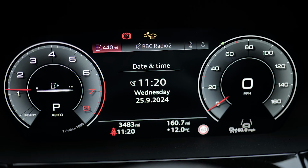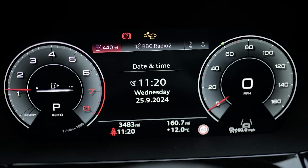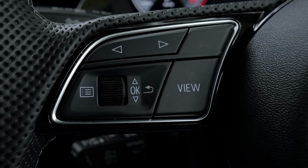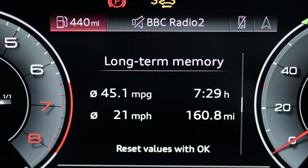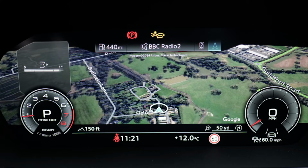The workings of this Virtual Cockpit Plus instrument screen are pretty familiar, based around two dials that you can make either smaller or larger using this steering wheel view button, before using arrow buttons to vary what you see between the gauges: audio selection, trip data, drive assist info, or nav mapping, which can be extended full screen.